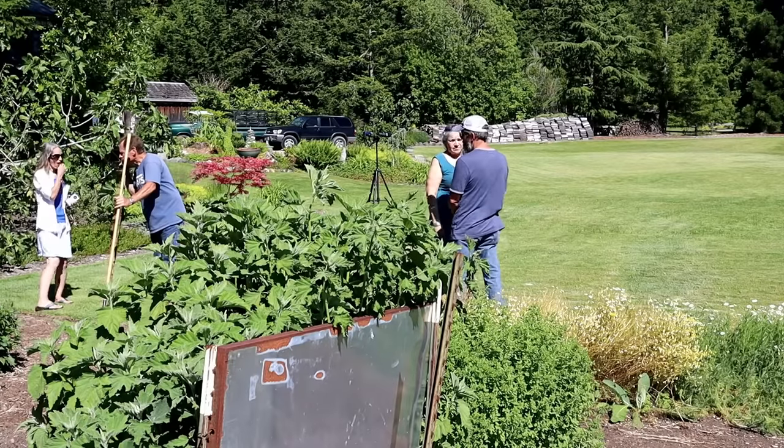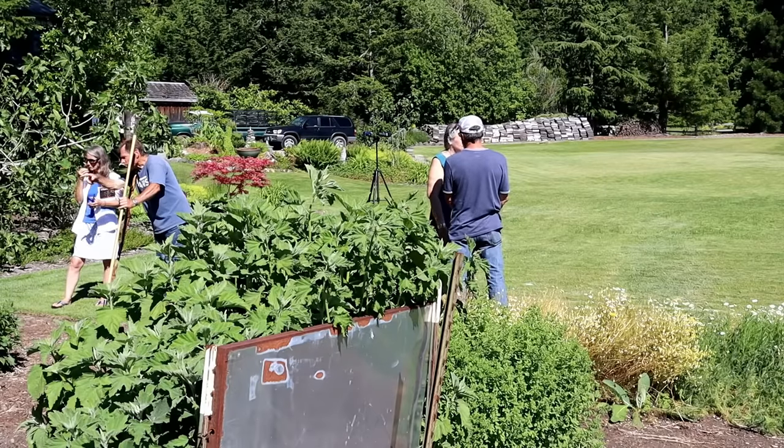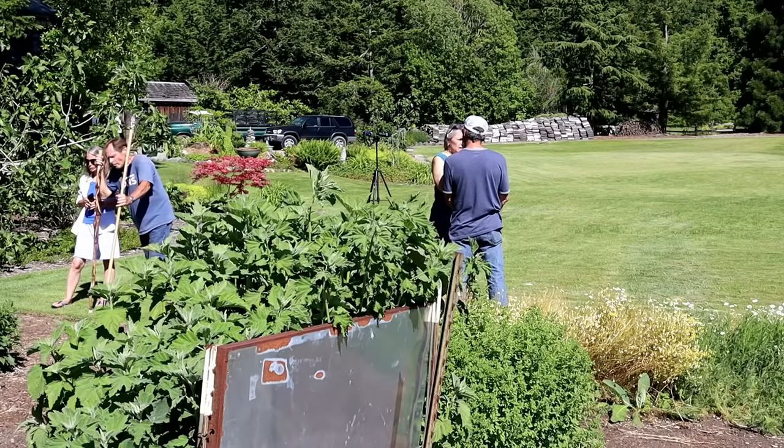If you'd like some, you don't have to, but all around here you can see I have it growing everywhere. You can just dig up starts and take them home. I think it's such a beautiful plant, but again, the flavor is just really delicious. That's amazing.